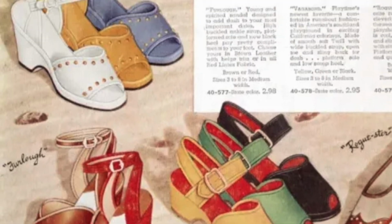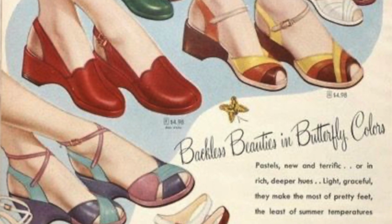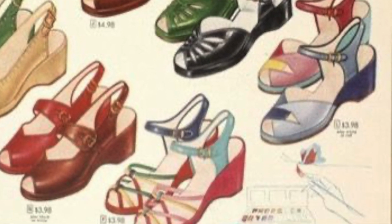A range of colors could be found in accessories, from the basic brown, black, olive green, and light tan, to a splash of patriotic reds, whites, and blues, and of course in the summertime, all of the bright primary colors.